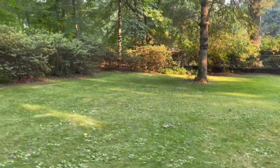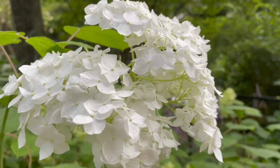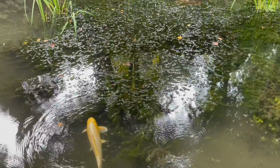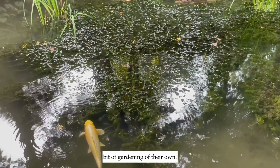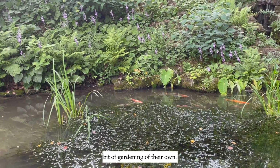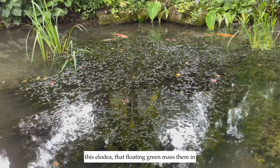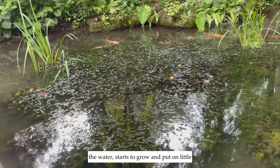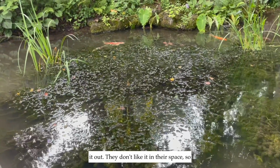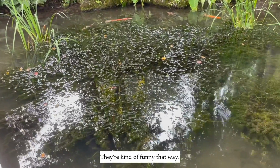Freshly mowed lawn. It's got these great tufts of white. And the koi are at work doing a little bit of gardening of their own. And what I mean by gardening is in the summer, this Elodea, that floating green mass there in the water, starts to grow and put on little white flowers. And the koi, they like to prune it out. They don't like it in their space, so they'll dig at it and clog up some of the waterfalls with it. They're kind of funny that way.